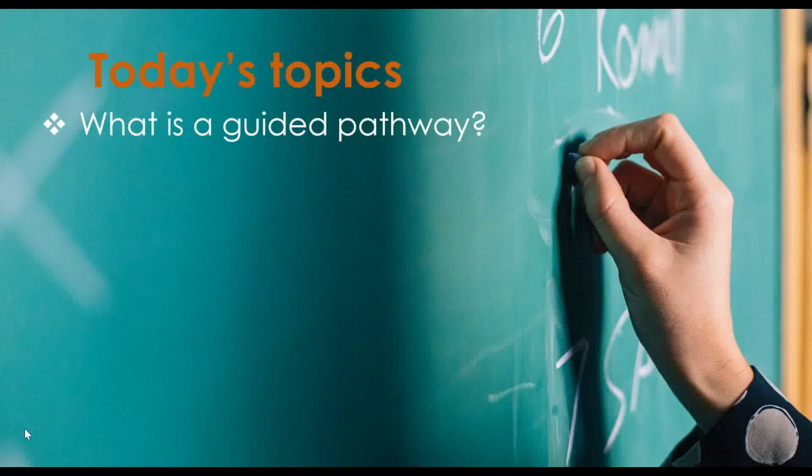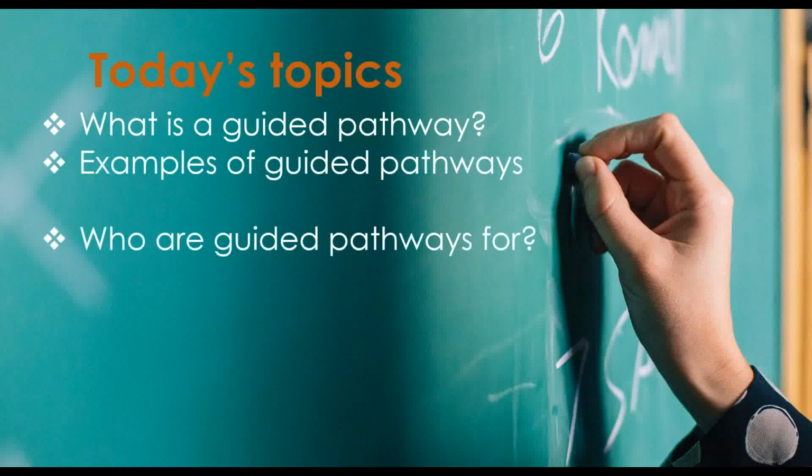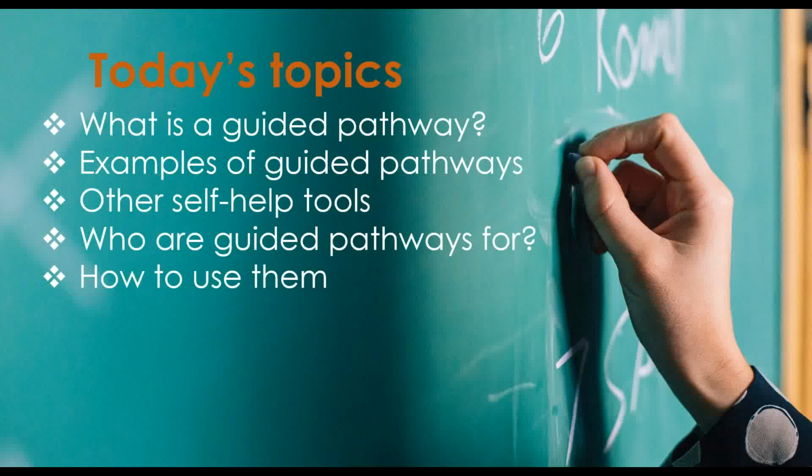So today we're going to be running through what is a guided pathway. We're going to give you some examples of what a guided pathway is. We're going to be talking about other self-help tools. We're going to talk about who they are for and how to use them, because there's a few different ways that we can use them.